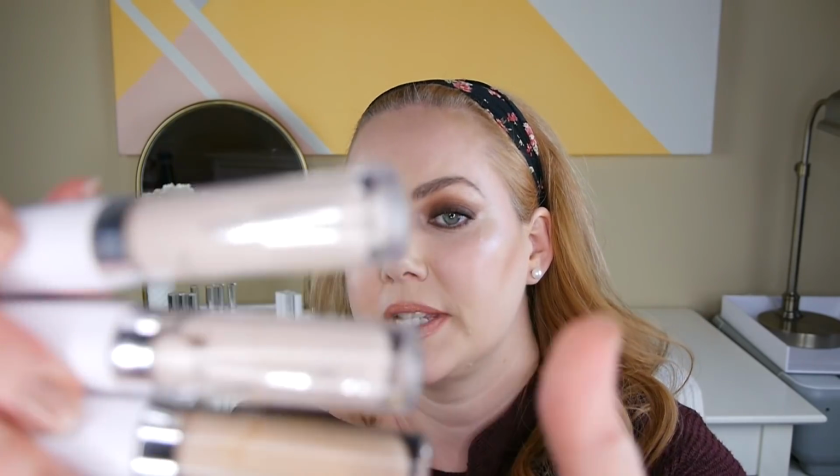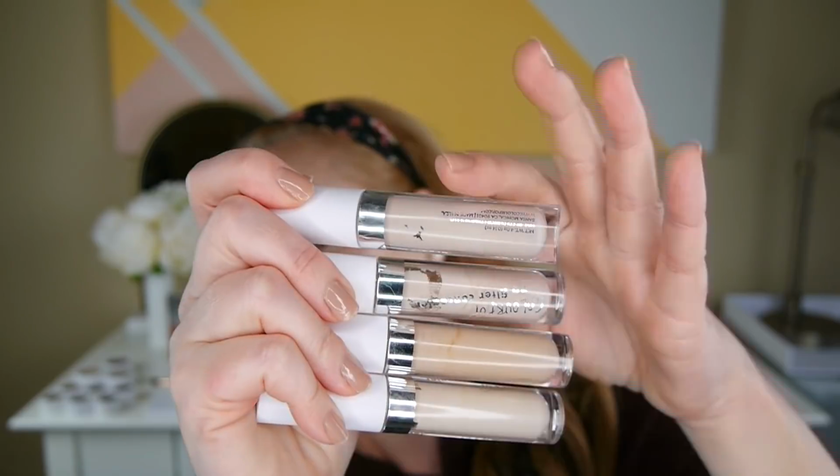Colourpop also released their no filter concealers this year, and I have to say, they're really good. It reminds me a lot of the Shape Tape from Tarte. I will say when you let them settle, the product kind of separates more in the tube. So you do have to really shake them up before you use them. I purchased fair neutral, fair, medium, and light neutral. So let me swatch them for you.